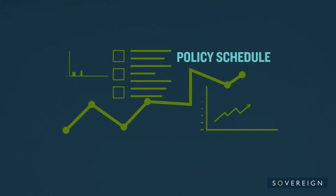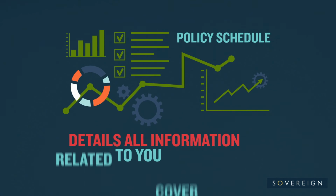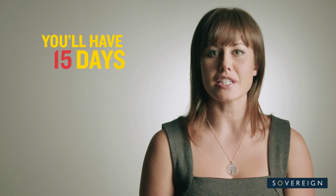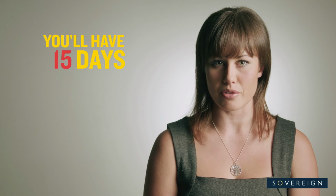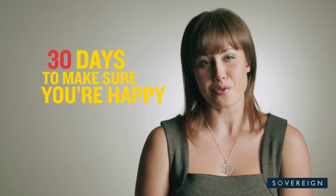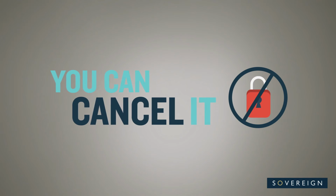If you're comfortable with the offer, your policy will be issued. This will include your policy schedule, which details all information related to you and your cover. From here, you'll have 15 days to make sure all the information is correct, as well as 30 days to make sure you're happy with your policy and if it's right for you. If not, you can cancel it.